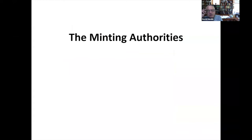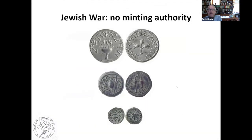The question, though, is in the case of Judea in general, who are the minting authorities? Well, in the Jewish war, there was no minting authority. The coin said shekel of Israel and Jerusalem the Holy. So, you know, neither Israel nor Jerusalem was the actual minting authority. We think it was the authority of the temple. But it doesn't say that on these coins.